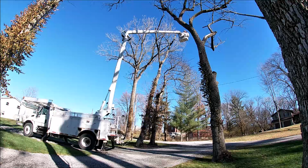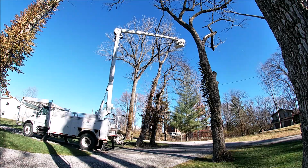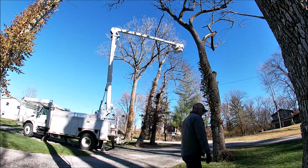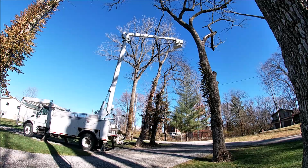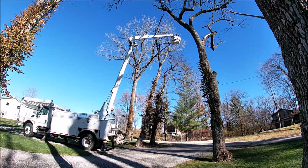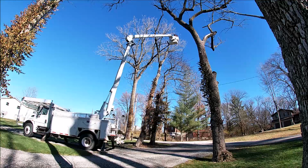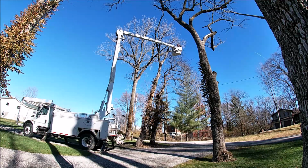So I basically limbed these tops out. This tree I'm working right now, it's actually hanging over a phone line or cable line or something. Oh, it's not a power line, but there is a line underneath me that I've got to be careful not to drop anything down on. And let's see here.